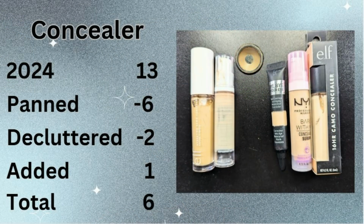In January of 2024, I had 13 concealers. I panned 6. Again, this was a category that I had several that were opened, and I wanted to get them used up and get those knocked out. I decluttered 2 of those. One of those was just not a good shade match for me, so I passed it along. And the other one I just did not like, and I will not use something that I don't like. I added 1. Leanna gave me that Bye Bye Under Eye from It Cosmetics. And so now I have 6.